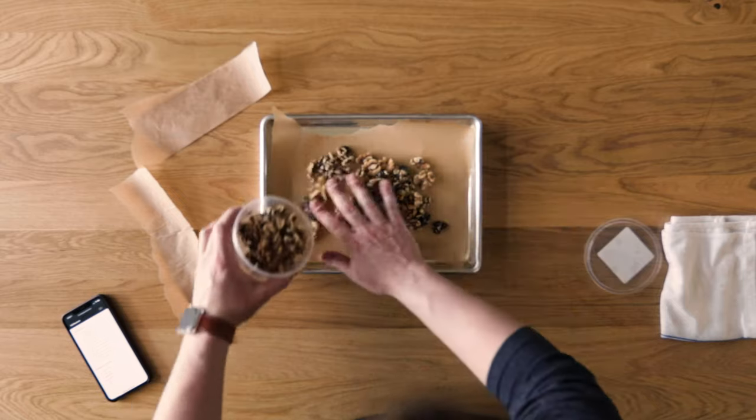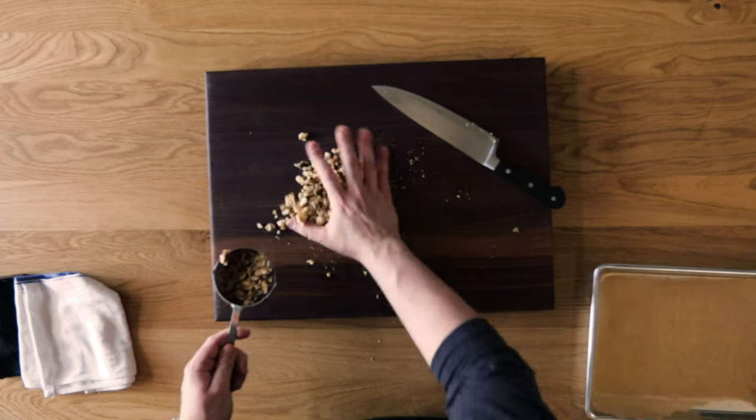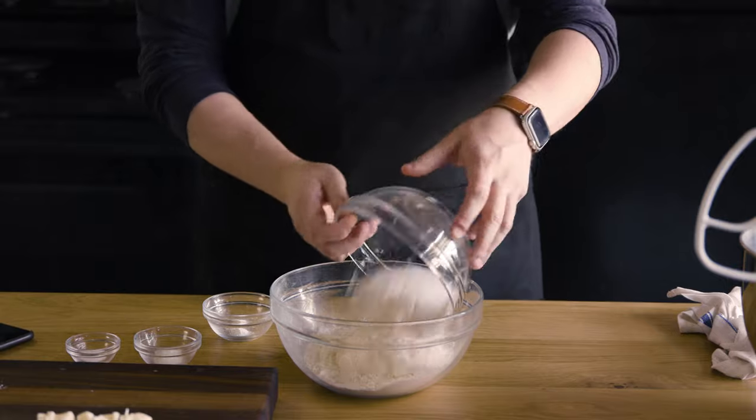This recipe calls for toasted walnuts, which I did on a small sheet pan at 350 degrees for about 7 minutes. You'll need about 1 cup of those.